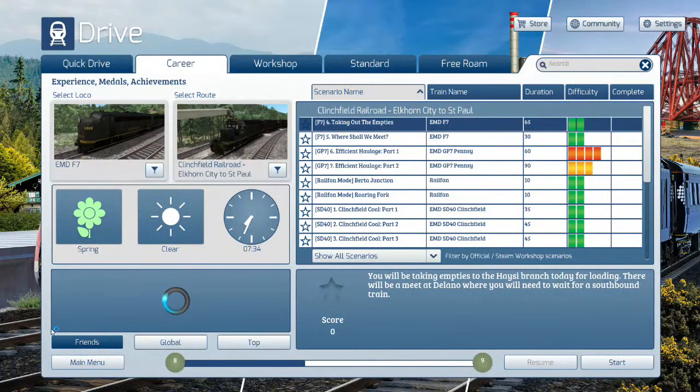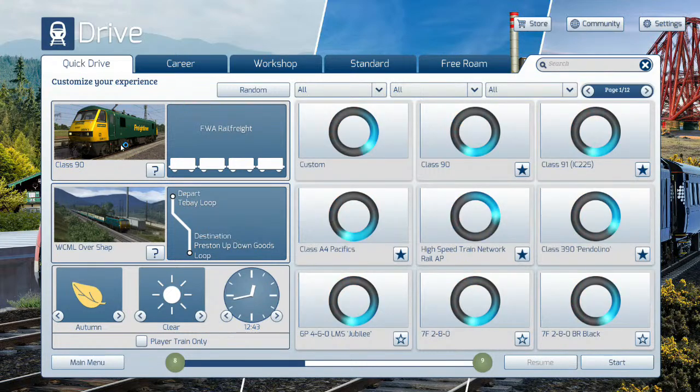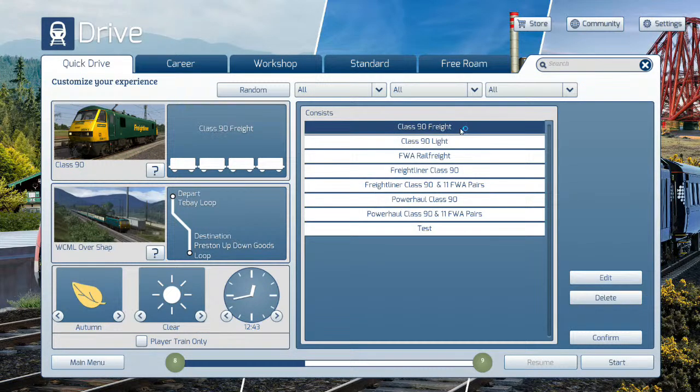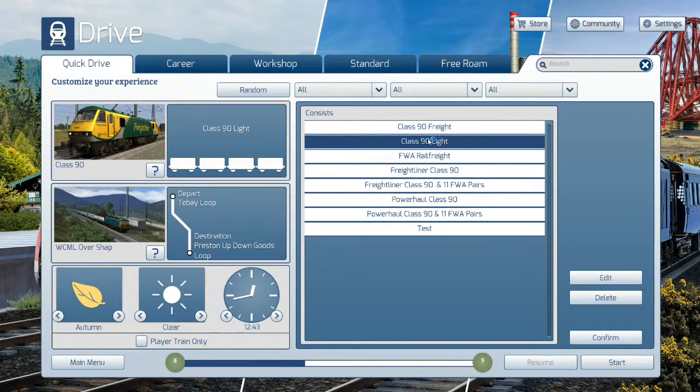And as you can probably tell by the title of the stream, here we go. AP Class 90, bam, it exists now. And I've already made a couple of consists with it, but I've not tested it out yet. I've already favorited it, so I've already had a little bit of a look. But I don't know whether this is the light engine. Here it is, that's the light engine consist I made.